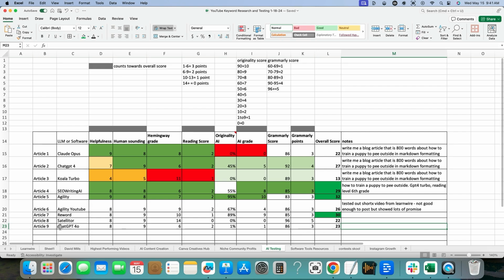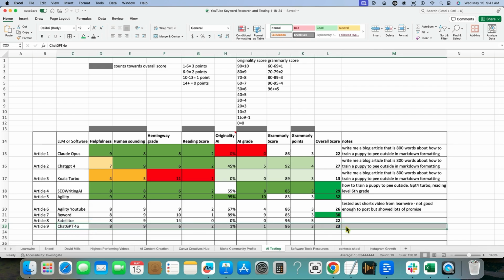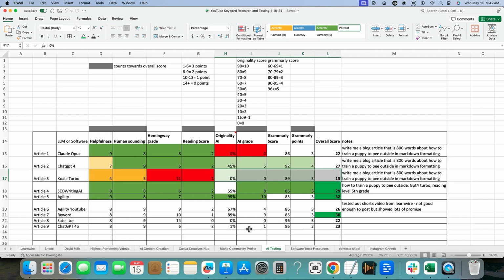But like I said, ChatGPT-4o on this first test, remember, this is just one test, but it didn't blow any of the other articles or software out of the water. It simply performed pretty bad, actually. So far, Koala actually performed the worst in our test, and this is actually right. I went and just did these grades right here. Originality scored 0, AI grade right there.